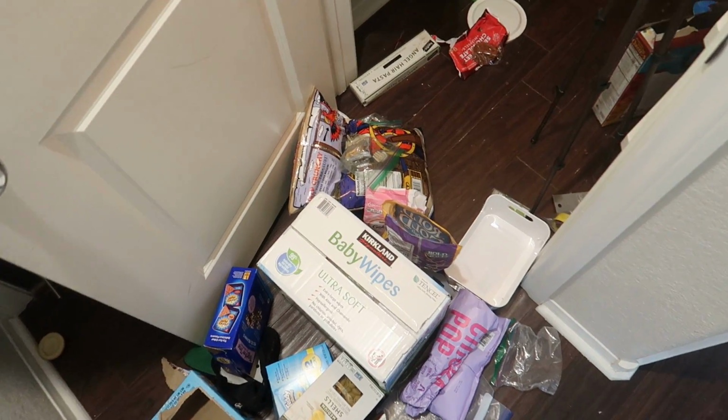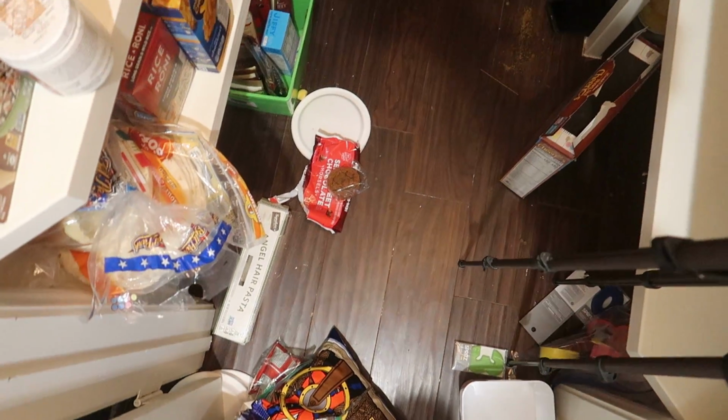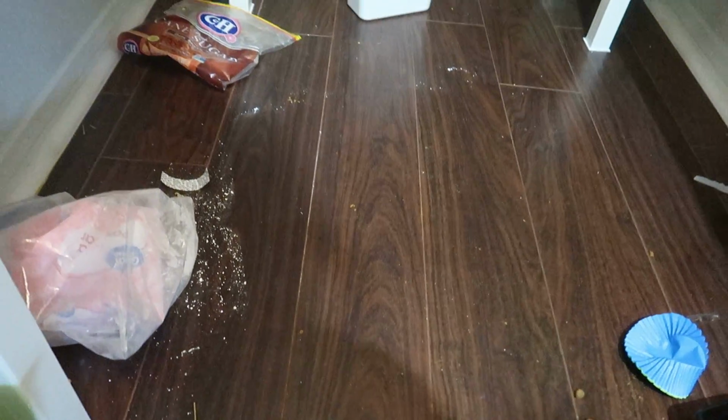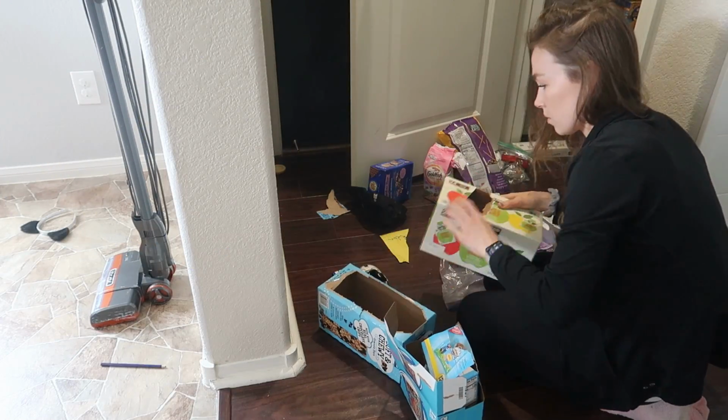When I'm organizing something, I end up making an even bigger mess outside of what I'm trying to organize. So this is also some stuff that we are gonna have to clean up. We are gonna get to that in just a minute. I made such a mess. I got stuff all over the floor. There's powdered sugar, there's dog food crumbs, there's just everything.